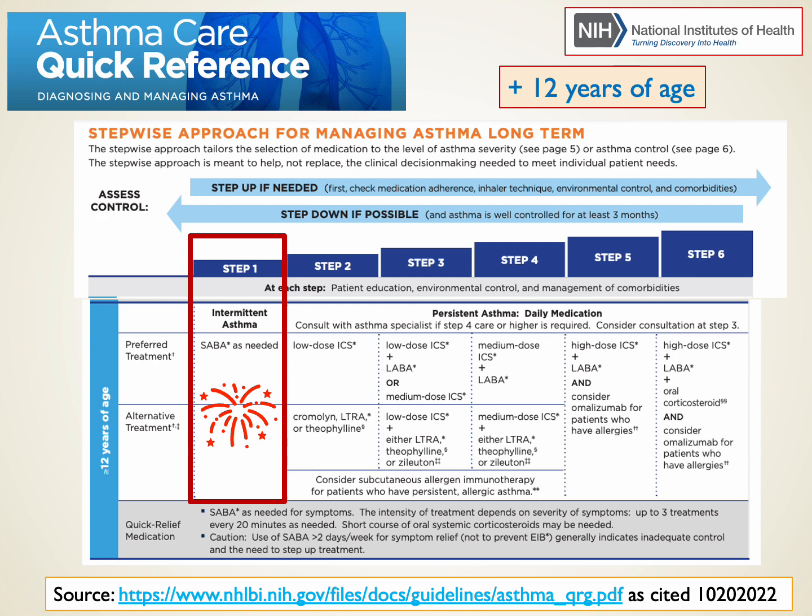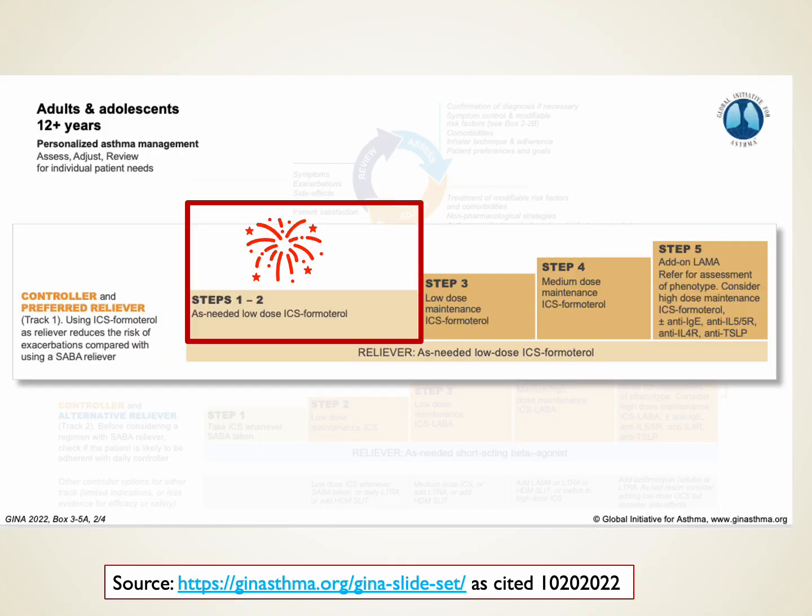For years and years with the NIH guidelines, we've given folks who have intermittent asthma or exercise-induced asthma an albuterol inhaler, their short-acting beta agonist, and unless they are having worsening control, we don't start inhaled corticosteroids until they're at step 2. That is not what the GINA says.